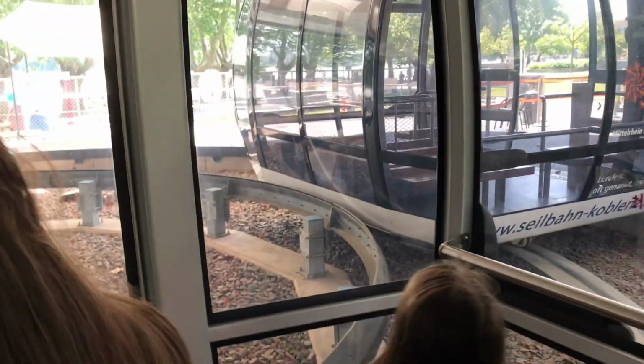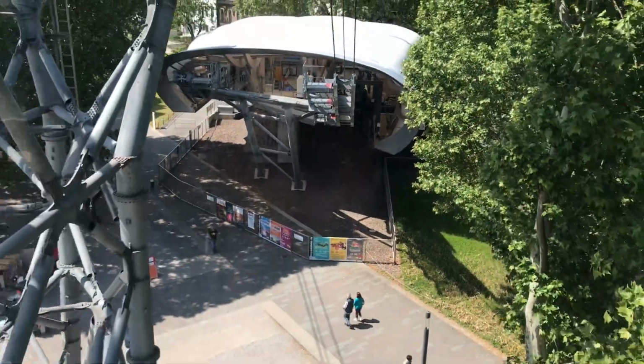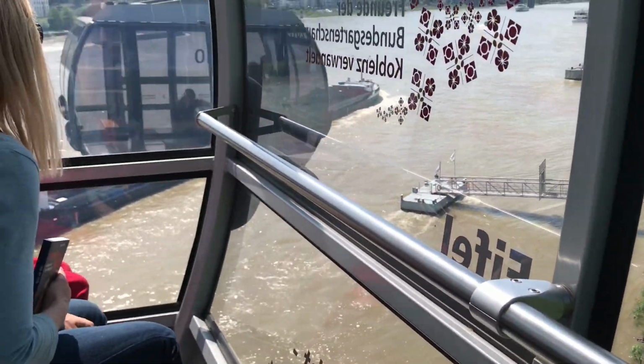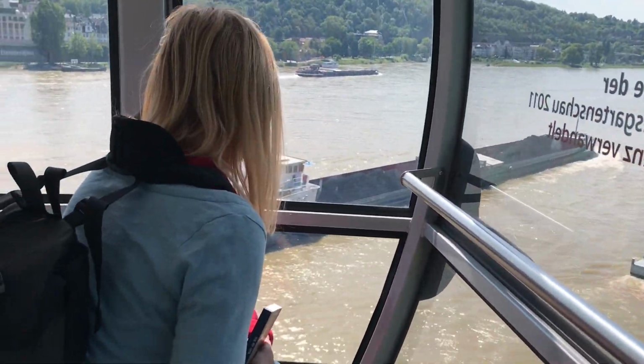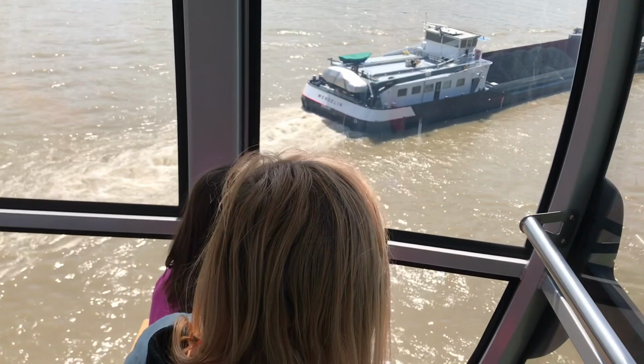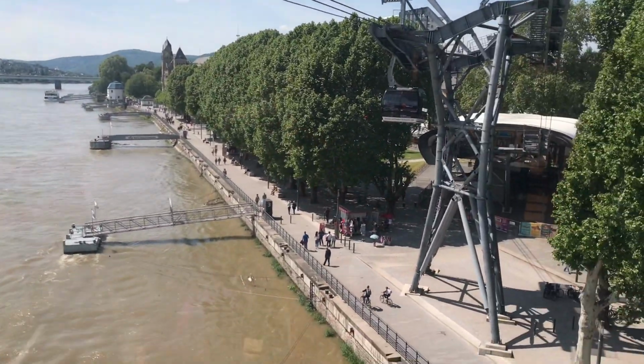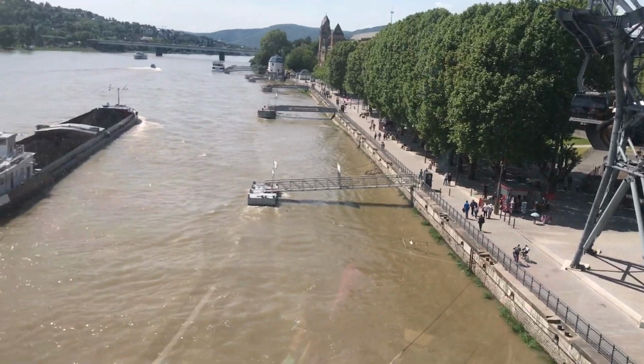Okay, that's cool. I want front. We're going so slow. Yeah, we could have gotten that one by ourselves. Honey, look how fast that water is going. Look, they have coal on that barge. Wow. That's a lot of coal. Where's it taking it? I have no idea.